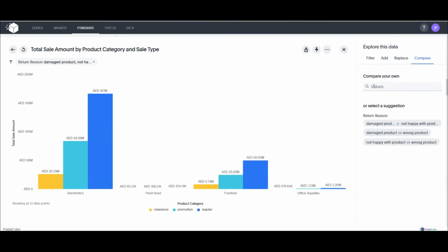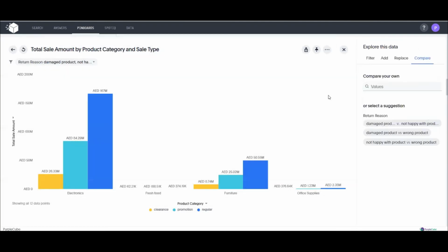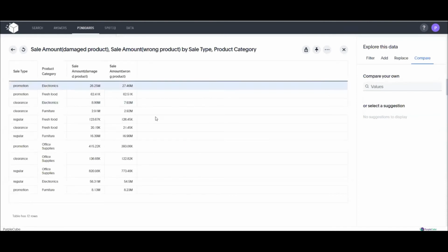And if we want a specific value, we can always utilize the length and breadth of the data set here and select those comparisons like what we want. So once I click on this, now I have the comparison of damaged product versus wrong product by different product category and by different sale type.